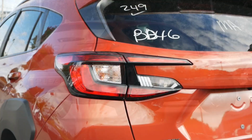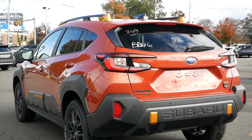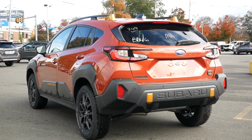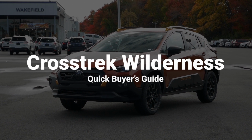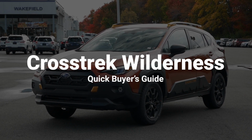And while off-roading has become a new pastime for Americans, the Crosstrek does find itself ahead of the curve in many ways. So here are 5 reasons why you should buy a 2024 Subaru Crosstrek Wilderness.